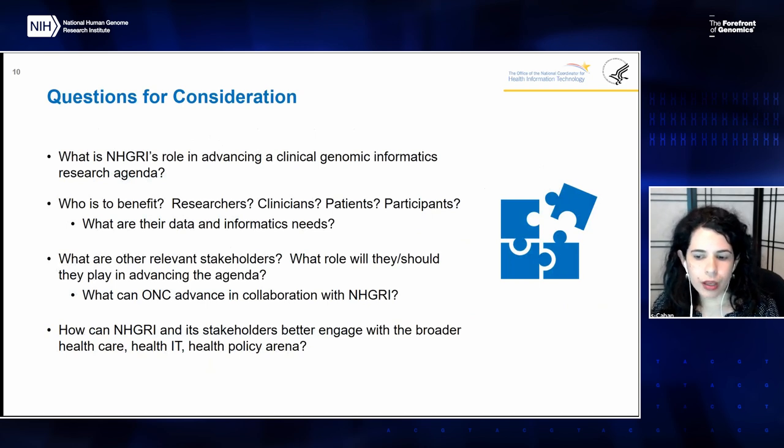And so before I conclude, I wanted to sort of throw out some questions to help foster conversation and help NHGRI. I think as the Institute considers developing this informatics agenda, it's important to be crystal clear in terms of what's within NHGRI's sphere of control. Is it the research piece? Is it the informatics for research? Is it broader than that?